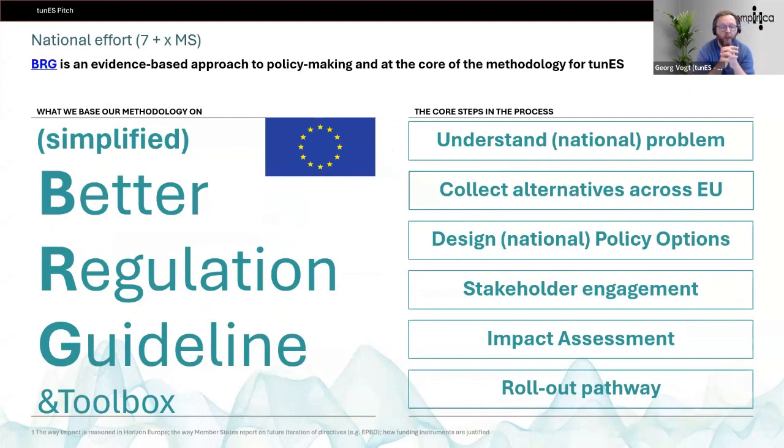Now, how are we going to do it? Here we are maybe a little bit different. Sometimes transposition of EU directives is done as something which just needs to be done, and if there are no resources, it's sometimes a copy-paste job, which is obviously not good for anyone because it doesn't achieve the objective. Clearly, the national approach has not been tailored to the national context. We want to avoid that. We want to prepare early with the member states to develop the best possible solution in each country. What we use is the so-called Better Regulation Guideline. It is the toolbox of the Commission to plan and do their own directives, impact assessments, evaluations, etc. And we do it in a simplified form because it is quite a laborious process on EU level.